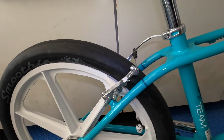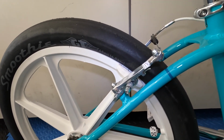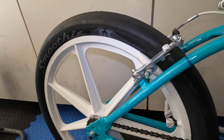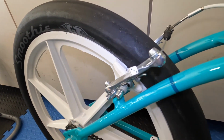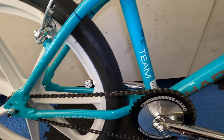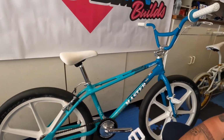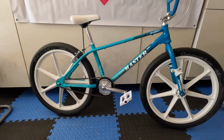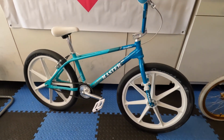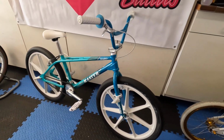Of course, I swapped out all the brake pads with white ones because you do not want to use black ones on white wheels, folks. And, you know, some little dice accents there and there. And that's pretty much it for what I did to this bike. Now, this bike I'm going to sell, and when I'm ready to sell it, it'll be on the website at radbmxbuilds.com. Here's one last look at the 24-inch Haro Master in teal.